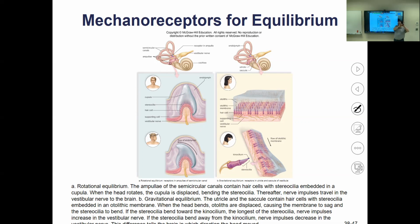Look, each ear has a tube like this. So when you go left to right, the fluid slushes. And that causes the macular densus cells here to move based on how you turn your head.